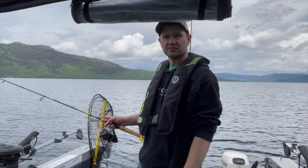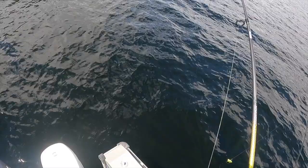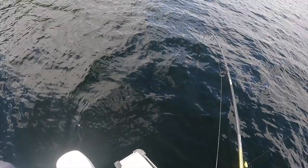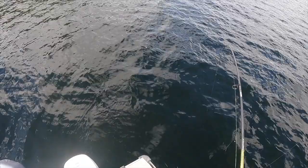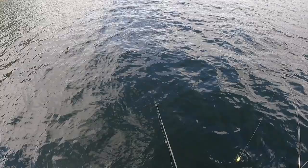But I haven't fished this lake a whole lot, so it's definitely a learning experience for myself. But as you can see, it's huge. It's enormous. It's such a big lake. You could spend your whole life fishing this one lake. It's so big. There we go. Come on, hit again.